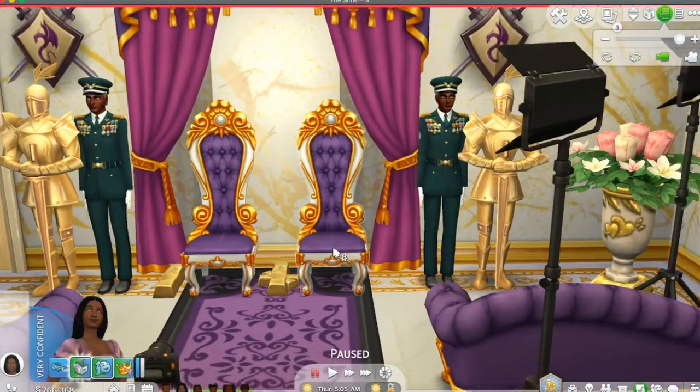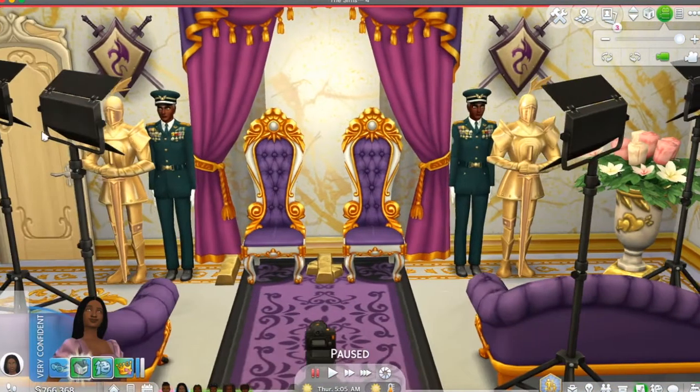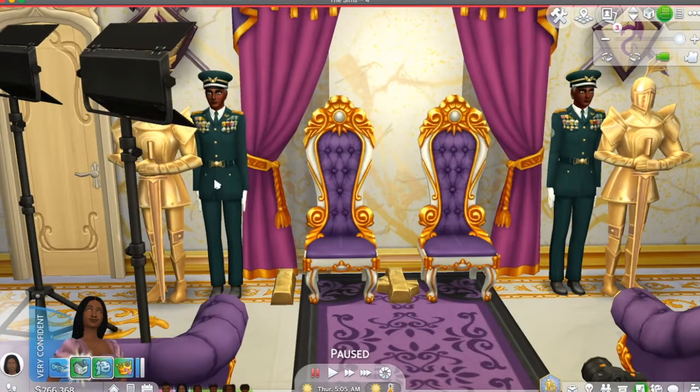And oh shoot, I forgot. I took their picture in here, so I forgot to clean up the lighting setup, but typically this would not be in here. But this is actually where I took their photos, which is now in the museum. We have again more military.